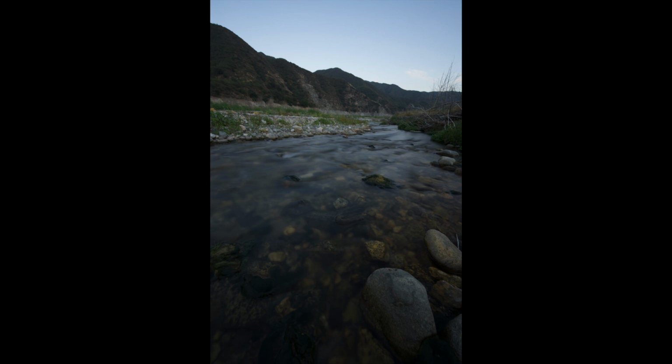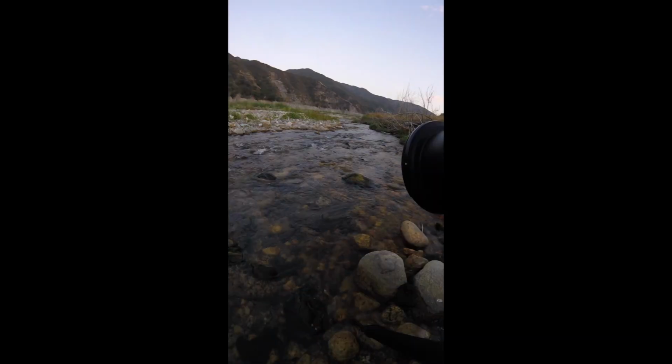The hard part is that focus stacking with the water moving is kind of hard just because you're gonna get a lot of ghosting. So with me, especially with these photos, I'm gonna be shooting a lot of f/13 just to try to get as much of the foreground in focus as possible. Obviously, it's not gonna be perfect, but it's better than nothing.